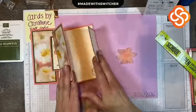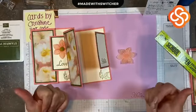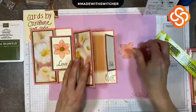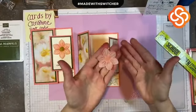So Karen, you have it and used it early in the catalog, but not lately. And Patty doesn't have it. Yeah. And Diane, you don't have it either. So think about it. They make pretty flowers.